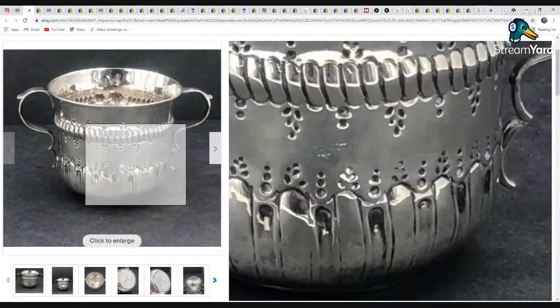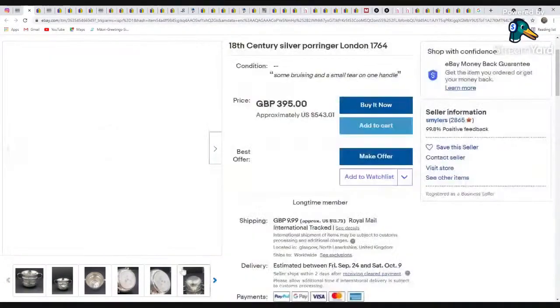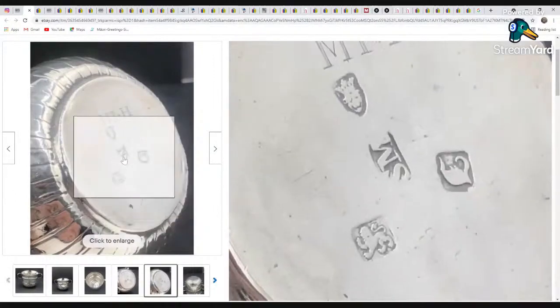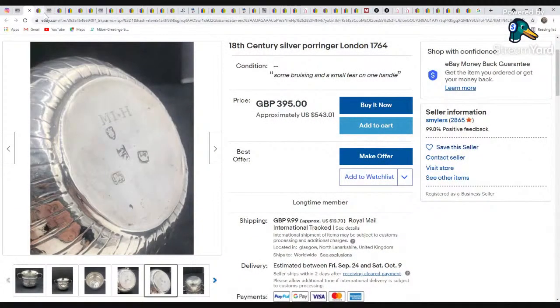This is very typical of extremely early English silver marking decoration. And a lovely set of hallmarks on the bottom. We've got a crowned leopard, lion passant, and this looks like a very stylized F in a Gothic font. And they say 1764.